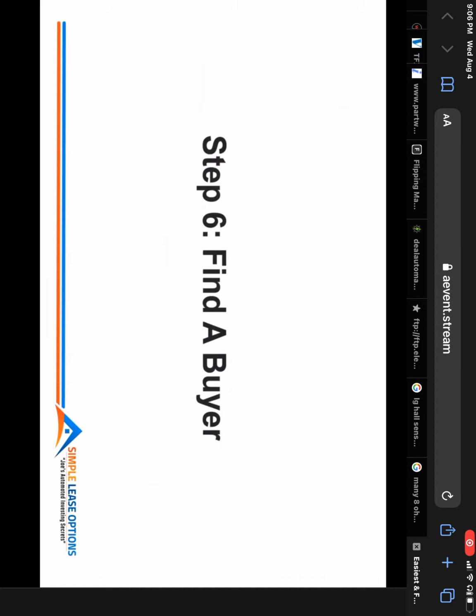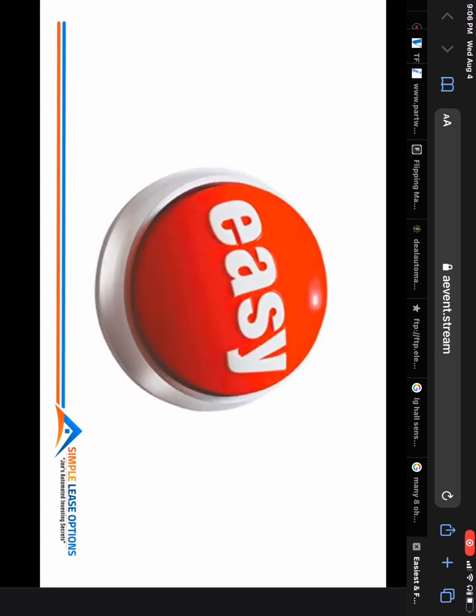The 6th step is to find a buyer, tenant buyer for these properties. And this is the easy part. Now I'm going to just talk about tenant buyers in particular for lease option deals, okay? Finding cash buyers is easy. Tenant buyers for lease options, actually easier, way easier.